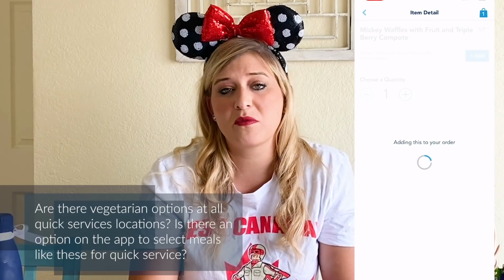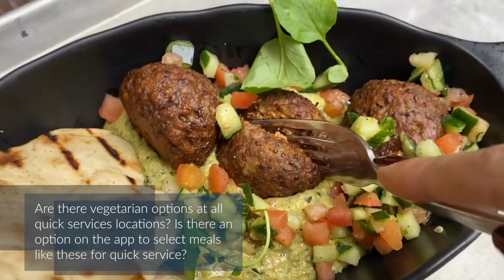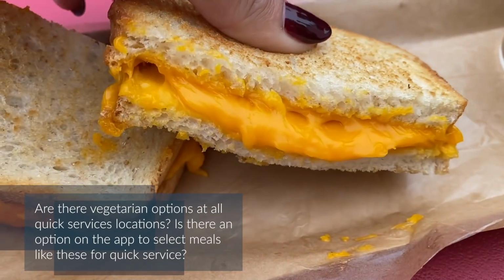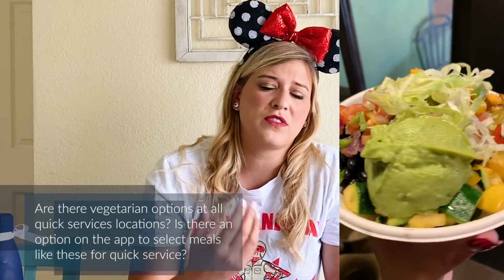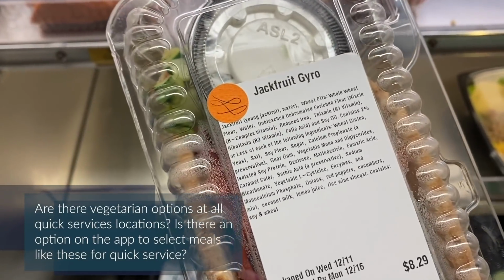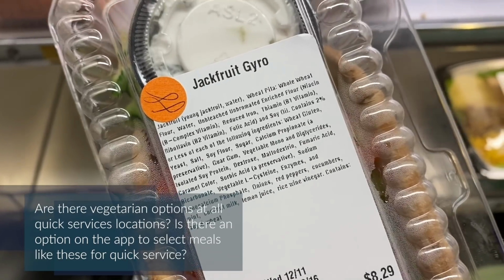There's also quite a few vegetarian things if you're not quite all the way to a plant-based eater. If you do some dairy or some honey or some egg, there are lots of different options that you can get. There's a lot of pastas. You could do bowls at Pecos Bill's, like a veggie bowl. A lot of places have a vegetarian sandwich or something like that. Sunshine Seasons is a great place to go if you are on some kind of special diet. They've got a lot of options that can fit anything.